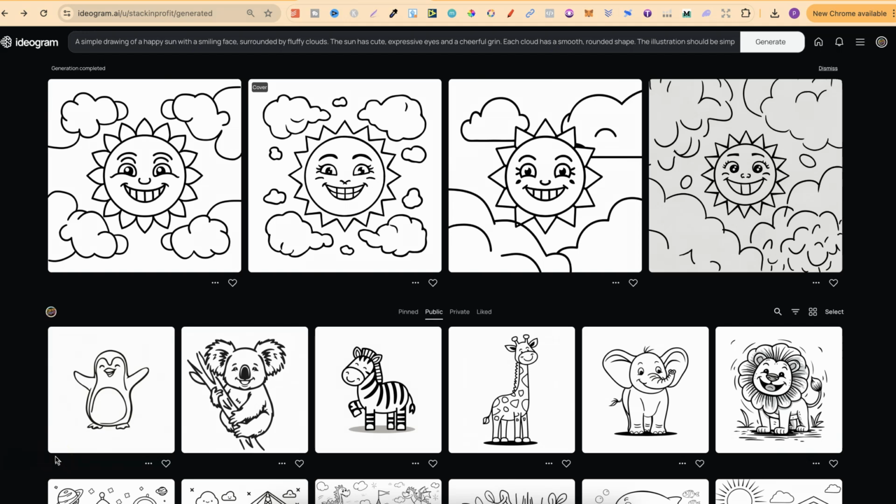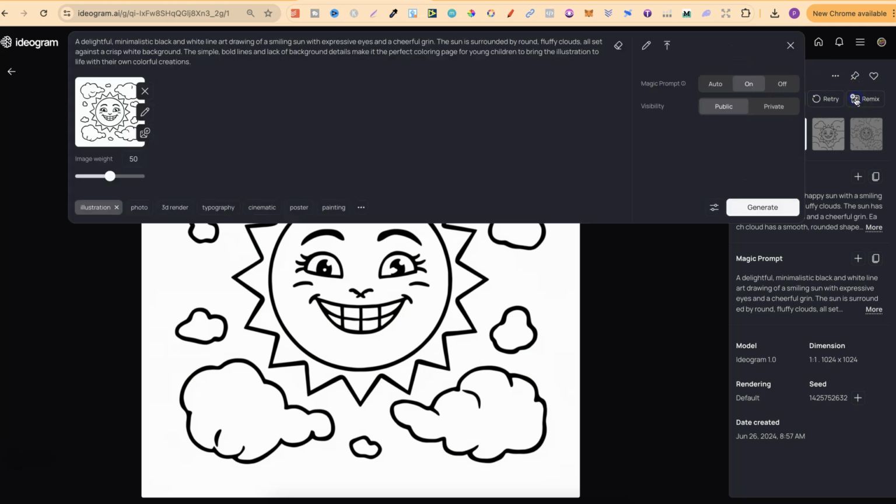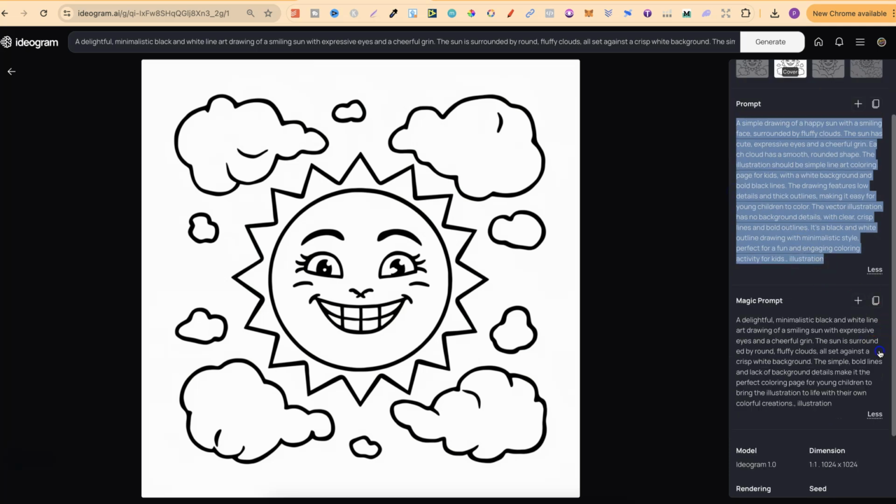And there we go. So now what I like to do is take one of these variations, which I like the most. I actually like this one just here. Then I click on remix. Now, anytime you remix and you've had magic prompt on, instead of the remix using the original prompt just here, it's going to use the magic prompt just here instead.